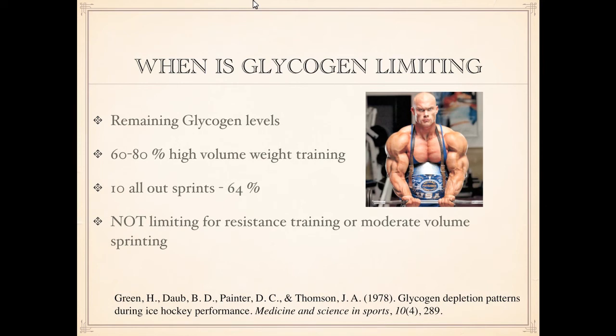So if we try and answer the question, when is glycogen quote-unquote limiting, we need to see what the remaining glycogen levels are after a given session. Well, you still have 60 to 80% of your glycogen stores after high-volume weight training. Clearly, for most high-volume weight training sessions, glycogen is not limiting if you start off with a full tank. After 10 all-out sprints, you still have 64% of your glycogen left. So it's likely not limiting for resistance training or moderate volume sprinting.